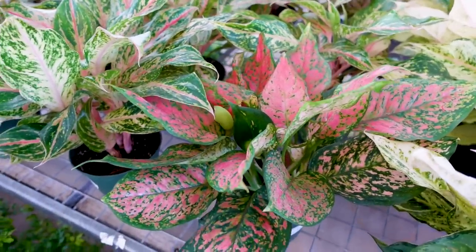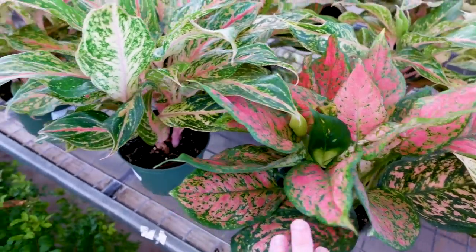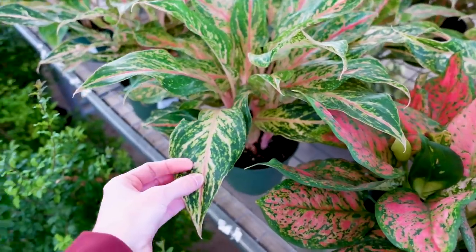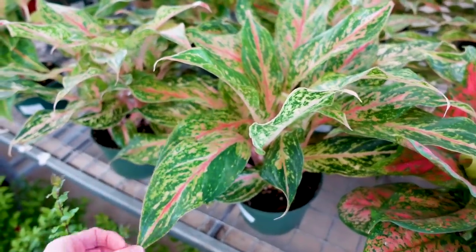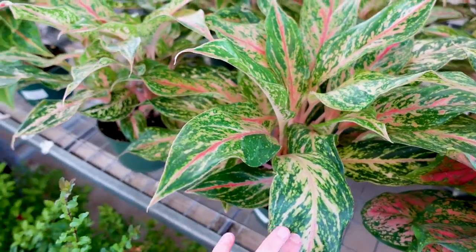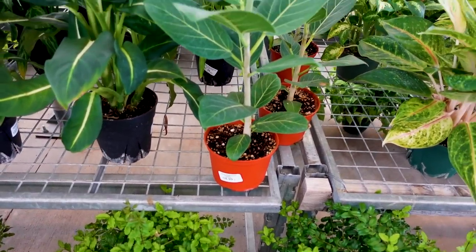So I think I'm just going to decide that mine is a Wishes, because this looks very similar to that. This one over here is a Sparkling Sarah. I haven't seen many of these in stores. This is very beautiful. Kind of a different shape to that leaf, more elongated, and I love the way the splash looks and the pink down the middle of the leaf. It's fabulous. And then over here we have a Ficus Audrey.